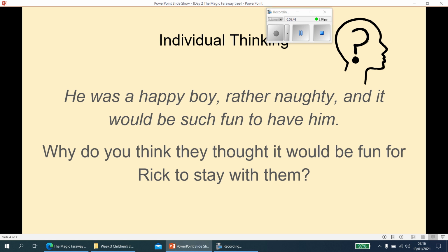So then you could have had a variety of answers as to why they thought it would be fun. We know that Rick is a happy boy, it tells us here, and we know that he can be quite naughty. So you could be thinking it would be fun because he's happy and it would cheer the children up and keep them entertained, maybe. I would have focused on the naughty part of the sentence. So I'm thinking that Rick might be getting up to mischief and doing some things with the children that they shouldn't be doing, and going on adventures and things like that, which the children would enjoy.